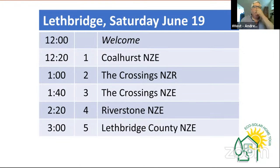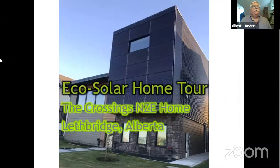Okay, we're going to move on to our next home. It's also in the Crossings, the same neighborhood, and it's the Crossings Net Zero Energy Home. And this one is a little bit of a different design. We're looking for Valdrin Yashari today to walk us through this home. But what I'll do is I'll go to the presentation and we'll just see if we've got Valdrin on the line. Valdrin, are you there?